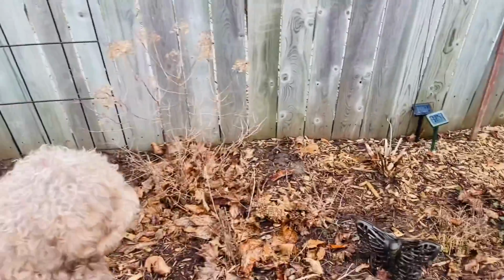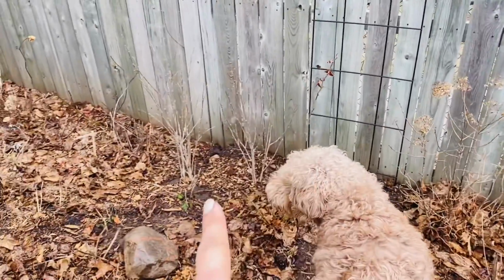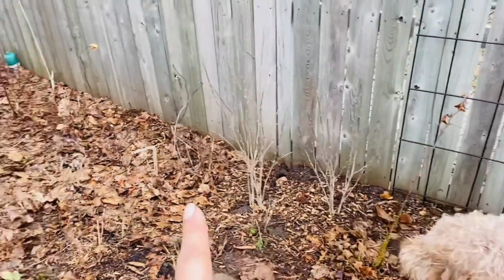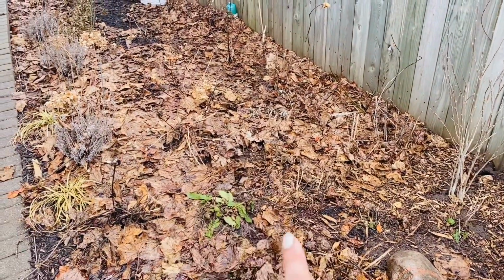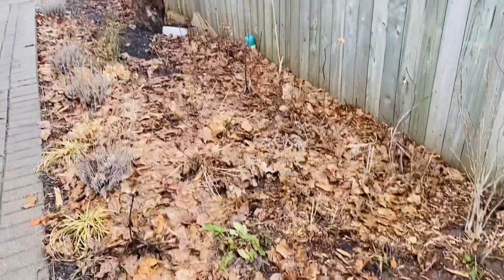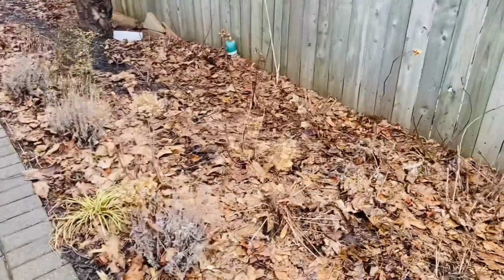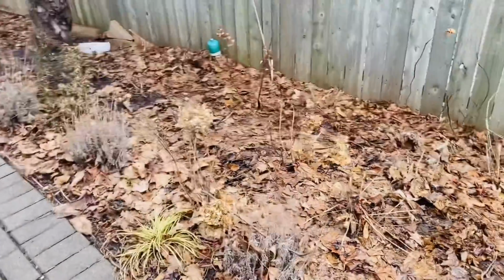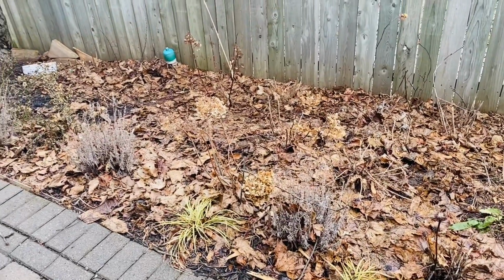And then I also have a limelight hydrangea here. I have some rose of Sharon here. I have some more roses there. I have a couple of Bobo hydrangeas that I planted here. So all of this going forward was newly planted last year in the fall, late summer fall time frame. So it's fairly new. I think it just needs a little bit of cleanup.